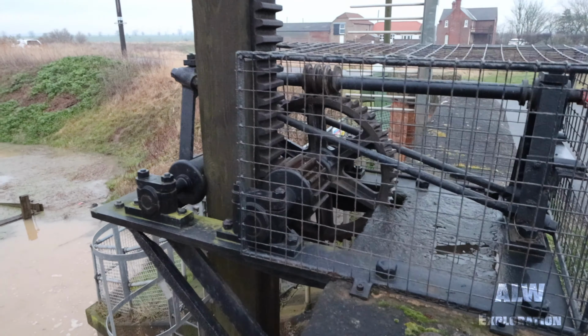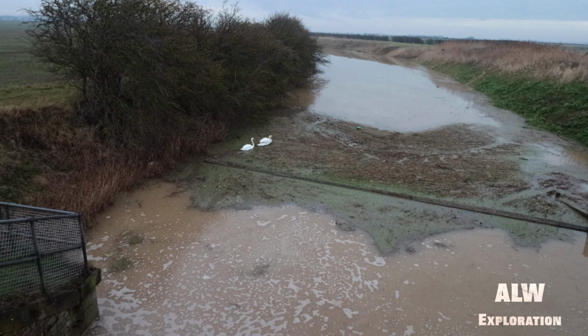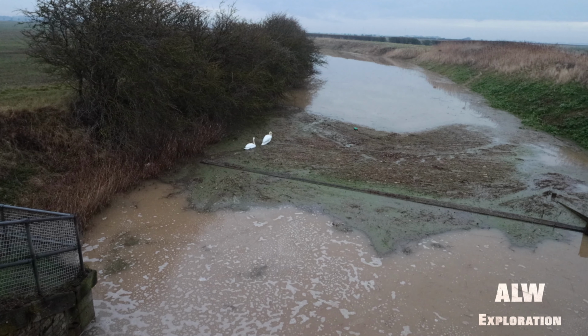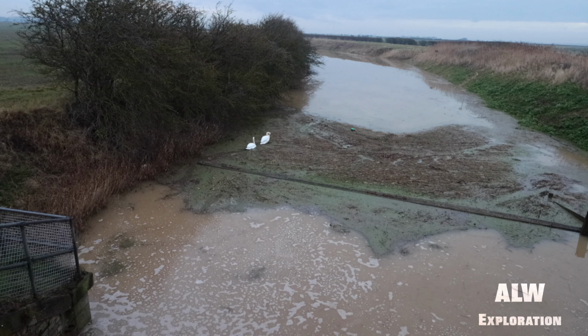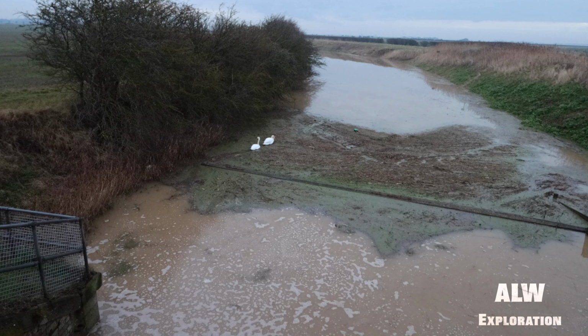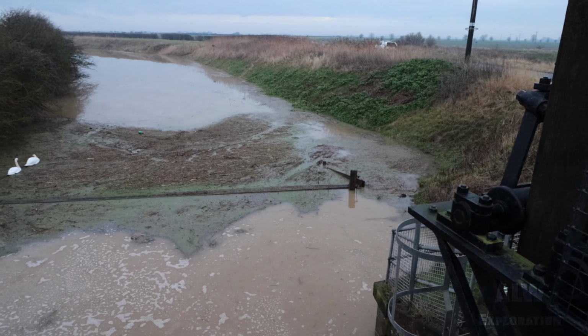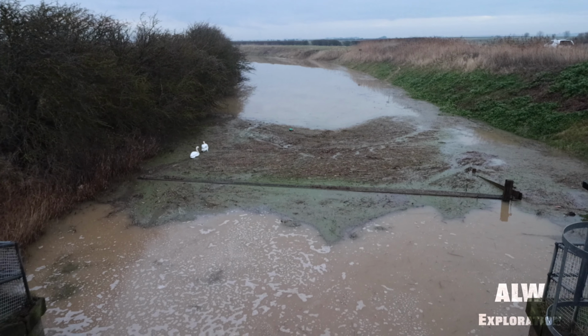So we've got a big lock gate here. Got some swans. There's not quite enough water for them, so they're having to trudge their way through, sadly. Sad to see them like that, but I'm sure they'll be fine. There's no pollution in there, it's just water and bits off farms, you know, straw and stuff.